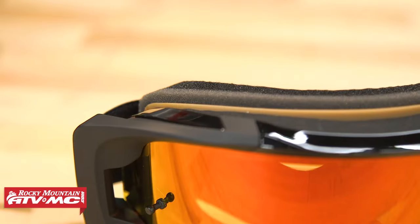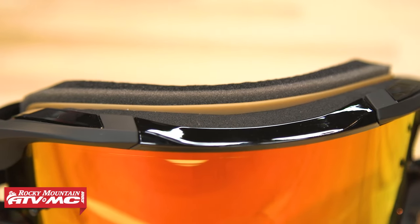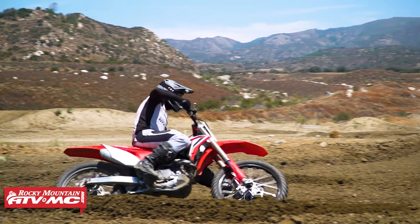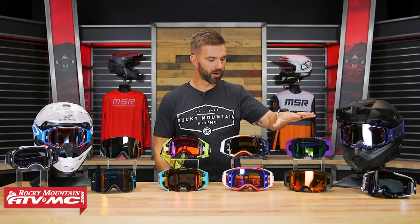Their lens changing system's pretty good. It's not one of the best that is up here, but it's kind of unique. You actually twist the outriggers to get the lens off and pop it back on there. But again, really good fitting, one of the best overall vision goggles that is out there. A lot of cool colorways to choose from.